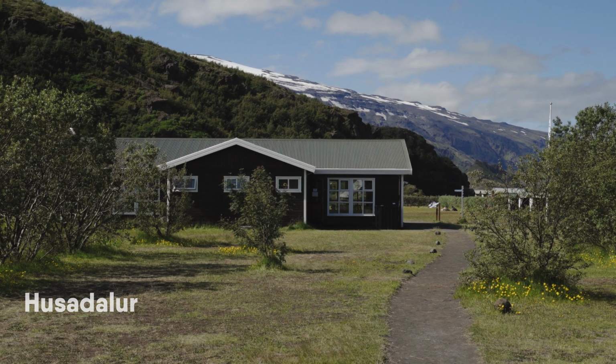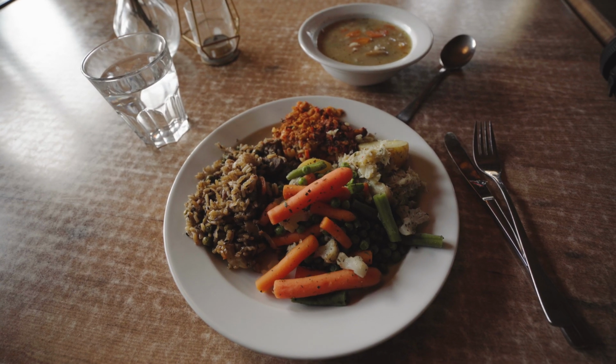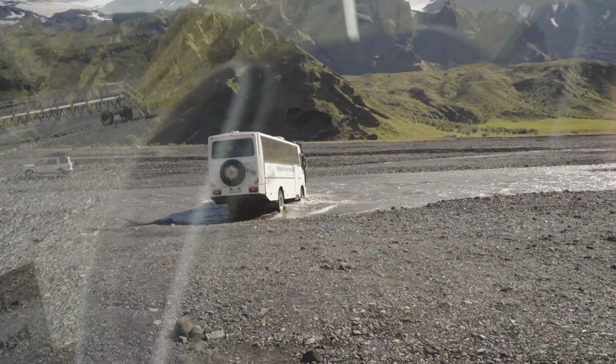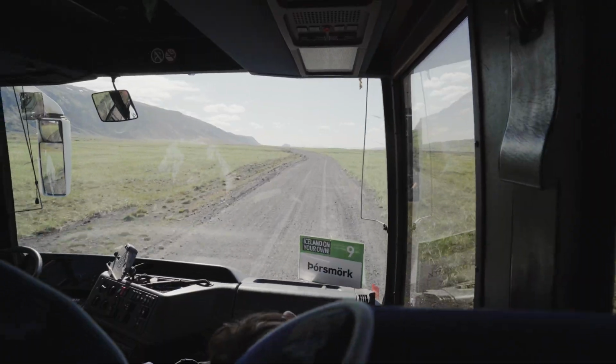The hike then officially ends at Húsadalur. You'll find a restaurant there as well where you can celebrate completing the hike with a warm meal and a cold beer while waiting to get picked up by the Highland bus, which will take you back to Reykjavik.